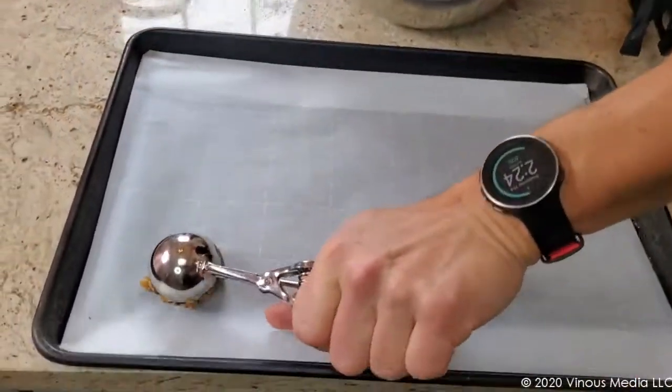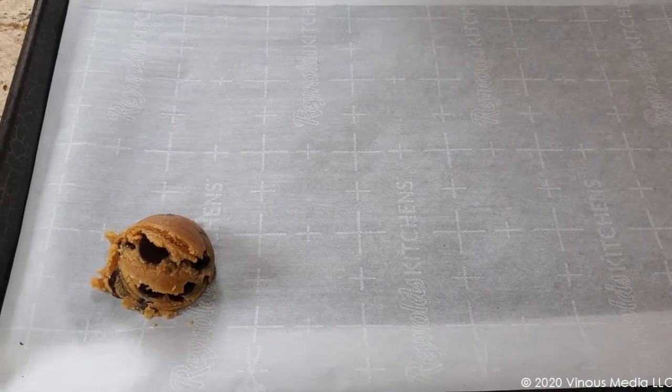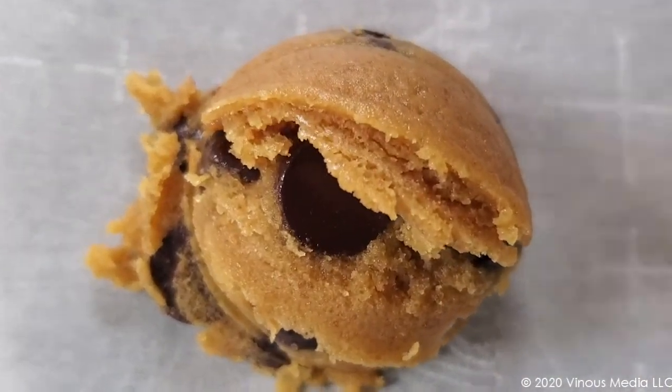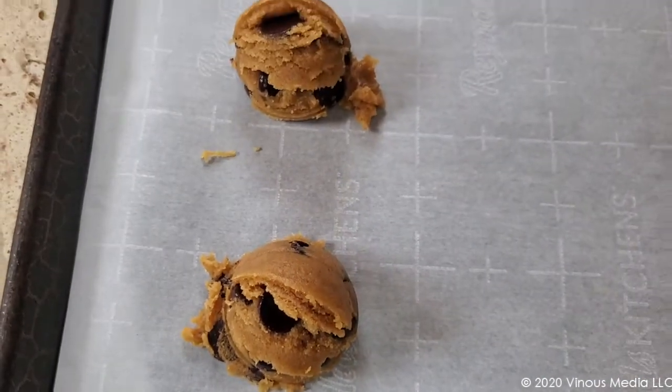Just make sure you get a good, even amount on each one. Don't worry if they look a little ugly when you first put them out. We're going to shape them up nicely. The main, most important thing here is consistency of product and size.